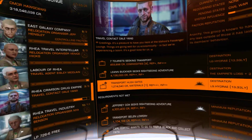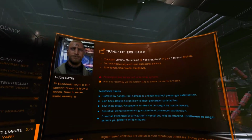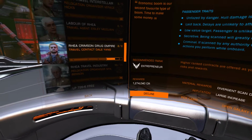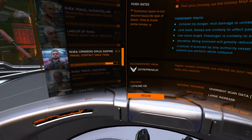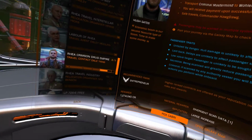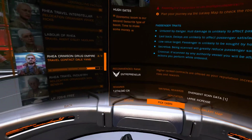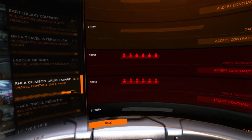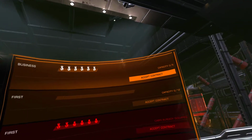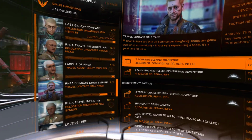I don't want the tourists. There's another criminal mastermind. And the reason why I'm taking criminal masterminds, you can see that the rewards for taking this guy, one jump, is $1.2 million. Which is a good reason why you might be wanting to take some criminals if you need to build up some money. So let's go ahead and pick a cabin. Yeah, he fits right in there, so let's put him there.